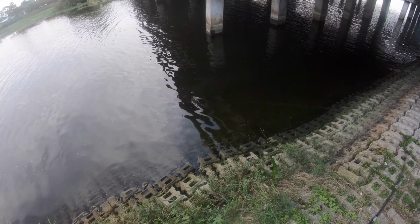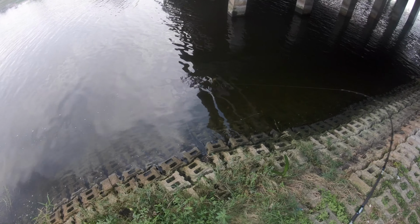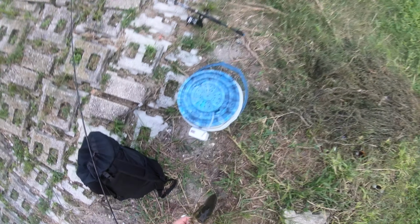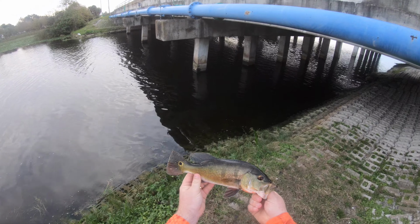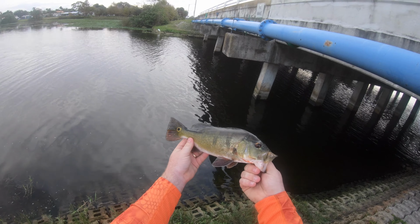There we go. Nice fish. Hooked up real tight. Another peacock. There we go. Man, these things are feisty. I was just about to give up on that live shiner, but I was twitching it kind of like a little bit of a jerk bait, kind of trying to make it look like it's alive. And sure enough, we got one more down.